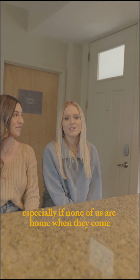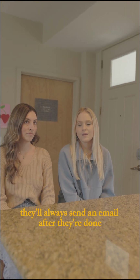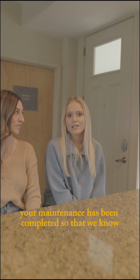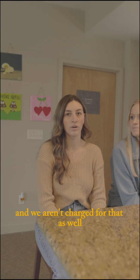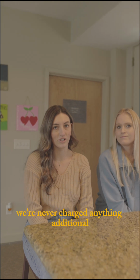It's really nice, especially if none of us are home when they come. They'll always send an email after they're done and let us know that your maintenance has been completed, so that we know and can come back knowing that everything's fixed. We also aren't charged for that. If we call and ask them to help with our drain, we're never charged anything additional.